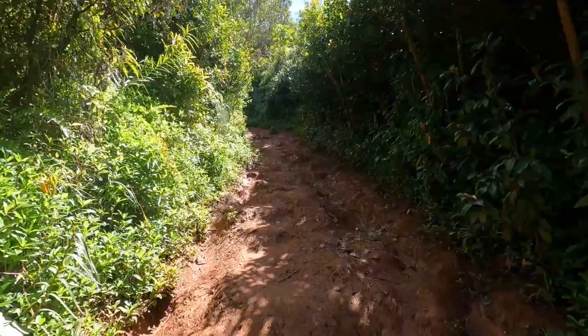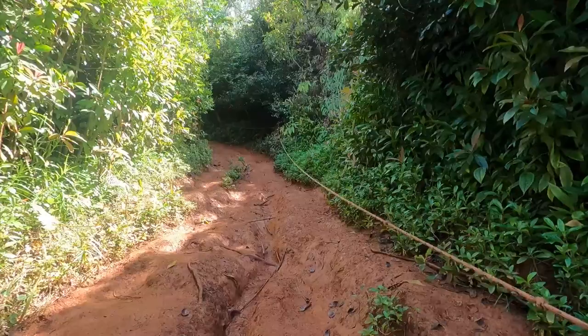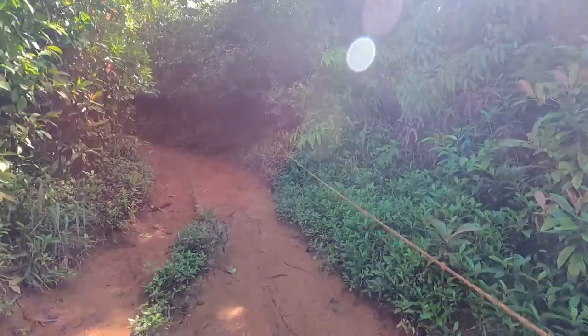So far, luckily it hasn't been raining that much lately, so the trail isn't that muddy, and it pretty much is a straight incline. As you guys can see, there's some ropes here that you can hold on to help assist, but I would imagine on a really rainy, muddy day this would be quite slippery.